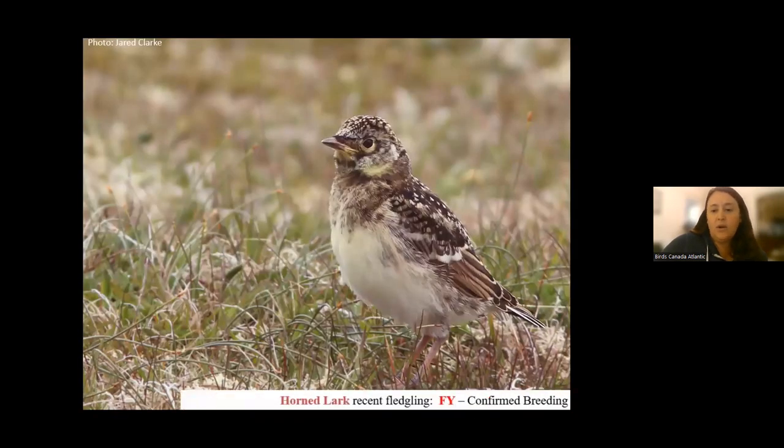This is a little horned lark, and you can tell that he is a recent fledgling. And there are a few things that give that away. His feathers are very clean and fresh. He's kind of fluffy looking. And if you look at the edge of his bill, he's still got the remnants of the gape. So that's the edging of the mouth on baby birds that makes their open mouths particularly obvious. So this guy is not going to be flying very far. And you could probably also tell that if you walked up to him because he wouldn't go very far. And so we can give him an FY for confirmed breeding in the square.